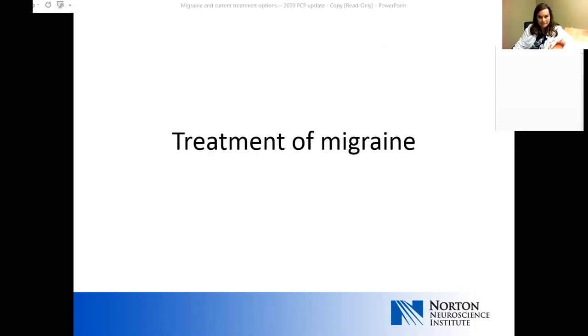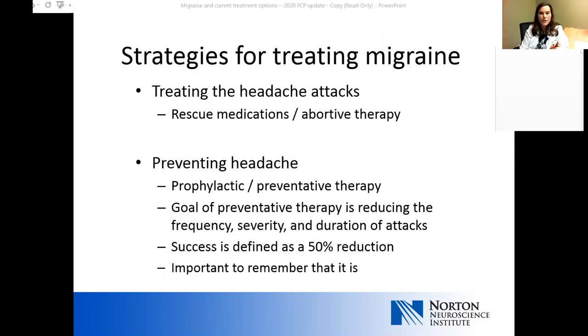So next slide. So how do we actually treat these? And we know now what migraine is. So we go, okay, we've got a good idea. So how do we treat? Next slide. So there are different strategies. There are rescue treatments and preventions, okay? So prophylactic or preventive therapy is where we go a lot of the time. But keep in mind that the goal is reducing the frequency, severity, and duration of attacks. We don't have a cure yet. There is no cure. So what is success actually defined as? It's decreasing the frequency, or a reduction of 50%.